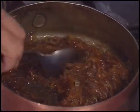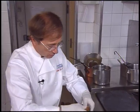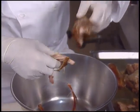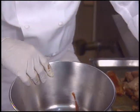Meanwhile, the completed onion confit is shown. It will be one layer of the terrine. The pork is torn into chunks. In Memphis, this would be called pulled pork. It's called rillettes, you see, it's completely braised, it's not dry.